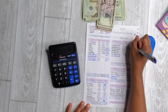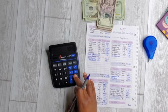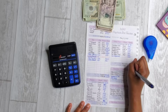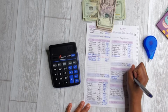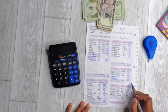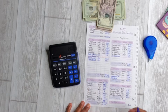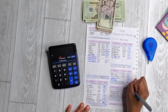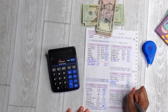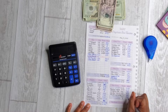And I'm going to take that number and bring it up here, $988. $988 minus $488 leaves me with $500. I'm going to bring that $500 down to extra debt, and we're going to have a total here of $360. So subtracting that out, which leaves us with $140. I'm going to bring that down to the leftover row in the extra savings section, and then the total here is $140, so that zeroes us out.